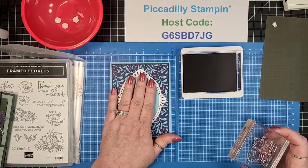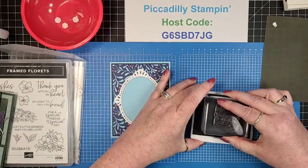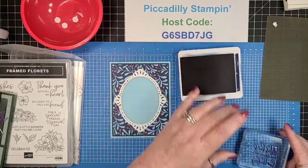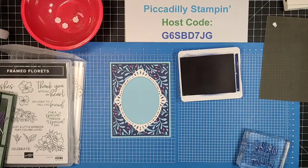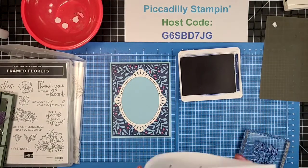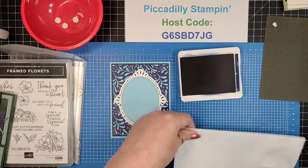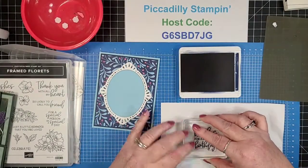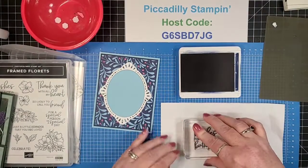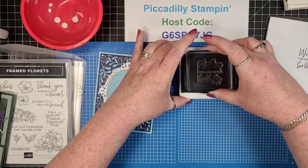So I'm going to stamp after I have this on, and I know people are probably like, what? I better get a scrap paper. Yeah, better stamp off first. I always teach it, and then when it goes to doing it live, I never do. So here is a scratch piece of paper, and I just want to make sure that I've got the right amount of ink, the right amount of pressure. Give that a good transfer. Not bad. Okay.